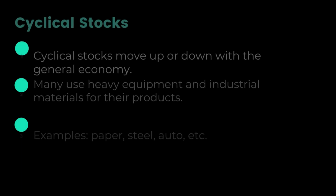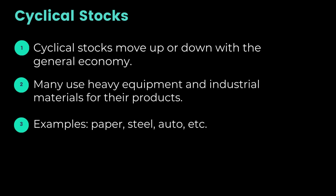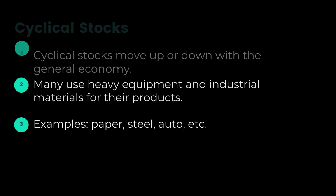Cyclical stocks move up or down with the general economy. In a rising stock market, these stocks generally move up in price, and in a falling stock market, they generally move down in price. Many cyclical companies use heavy equipment and industrial materials for their products. Examples include companies in the paper, steel, chemicals, railroads, auto, and airline industries.